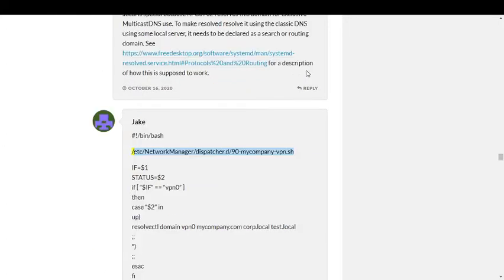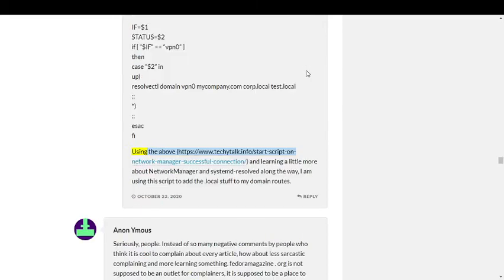#!/bin/bash. /etc/NetworkManager/dispatcher.d/90-mycompanyvpn.sh. If equals $1, status equals $2, if $1 equals vpn0, then case $2 in up, resolvectl domain vpn0 mycompany.com corp.local test.local, *. Using the above, https://www.techitalk.info/start-script-on-network-manager-successful-connection, and learning a little more about NetworkManager and systemd-resolved along the way, I am using this script to add the .local stuff to my domain roots. October 22, 2020. Reply.